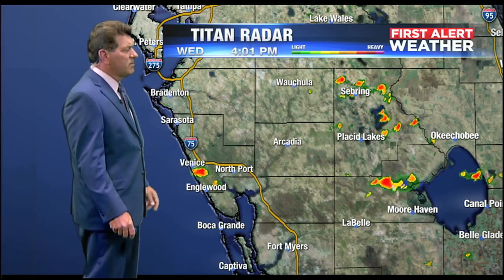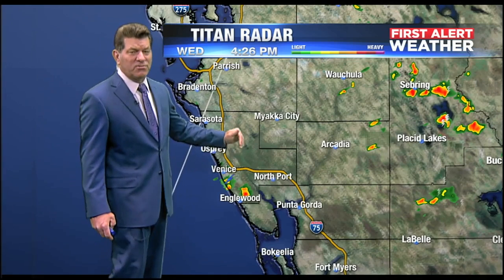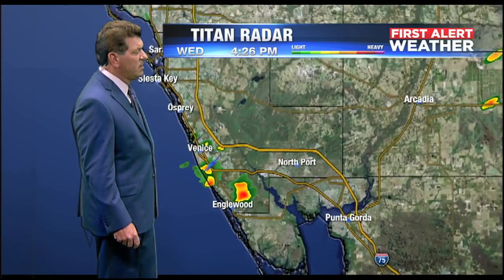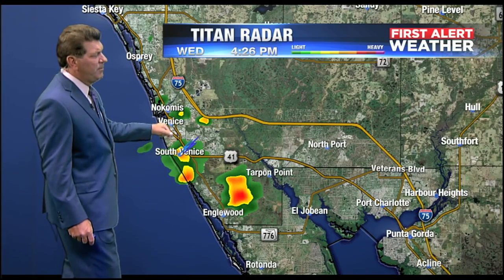For the next several hours, we'll see some pop-up showers. The sea breeze really hasn't penetrated too far inland because of that strong easterly wind, and whenever we get a strong east wind, we really warm up today. Temperatures into the mid-90s across the region. You can see that rainfall now just south of Venice and South Venice. Some showers there, one popping up near Nokomis.